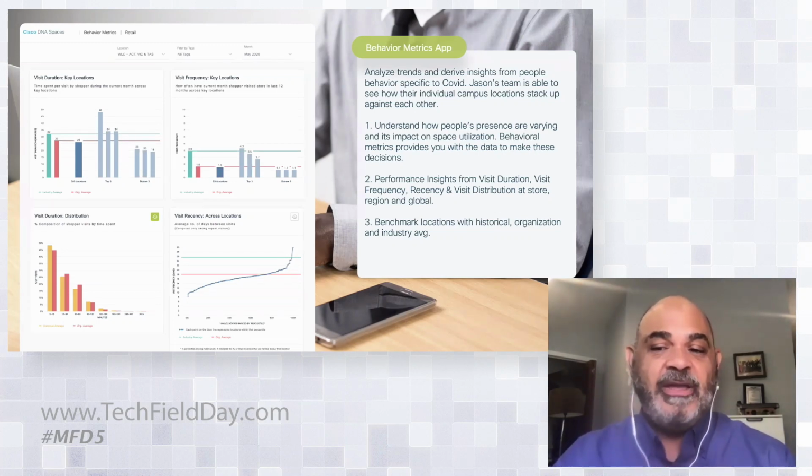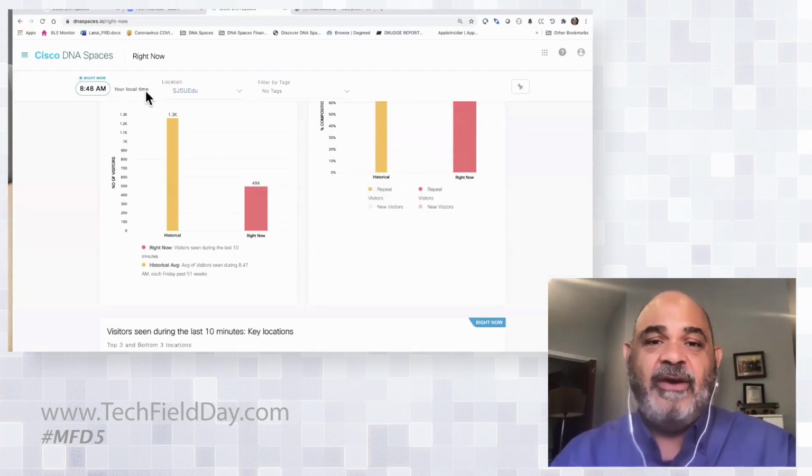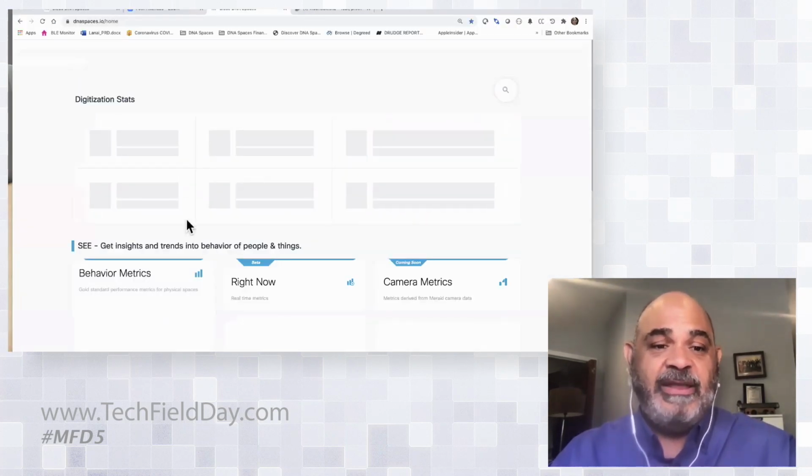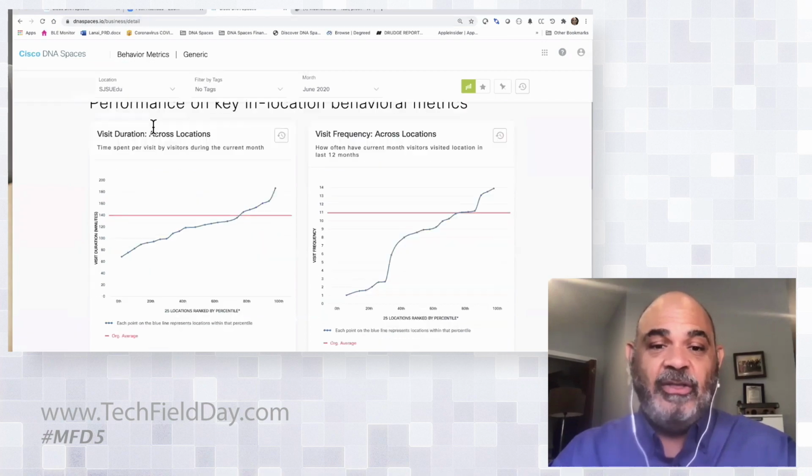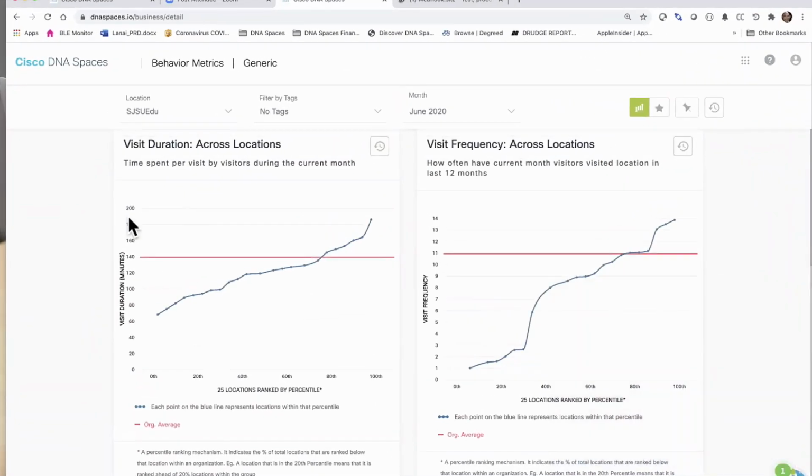It's all about benchmarking these locations against history in your own space and against other organizations and industry averages. So that's really the key value of behavior metrics. Let's take a look at how that looks. In DNA Spaces, we have the behavior metrics capability where you can look at individual spaces. And so we can say, what's the average visit duration across locations?